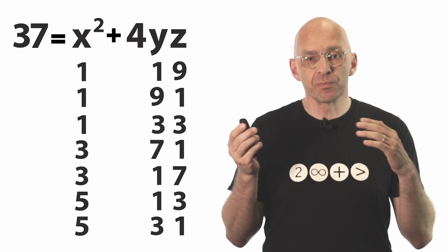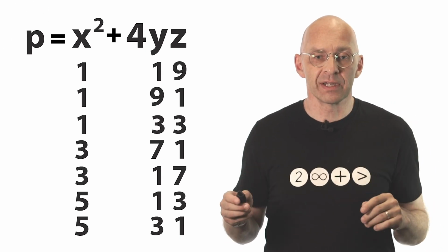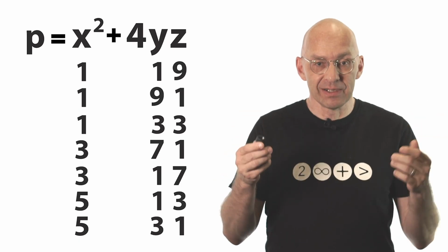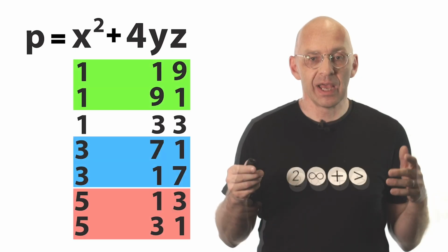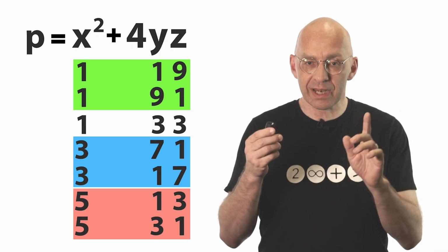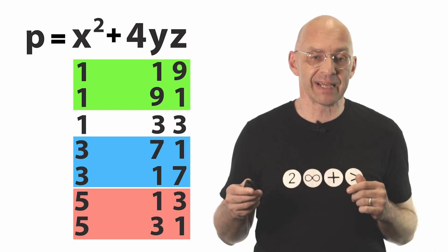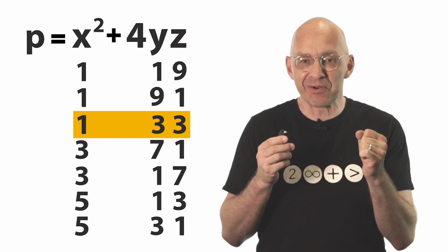Now, what if we could prove that for any 4k plus 1 prime, there's always an odd number of solutions? Well, actually, then we would have proved Fermat's theorem. Why? Well, the solutions with y and z not equal come in pairs, and so in total give us an even number of solutions. But if the total number of solutions is odd, that means there's at least one more solution around, and this solution must be of the special y equals z type. Got it? And so now we have Fermat's two-square theorem cornered.